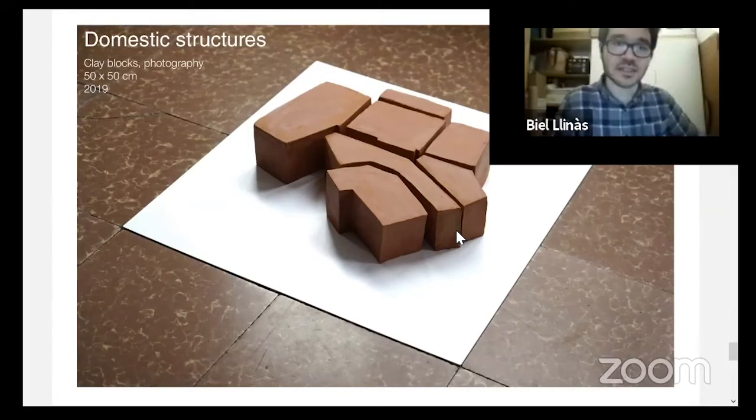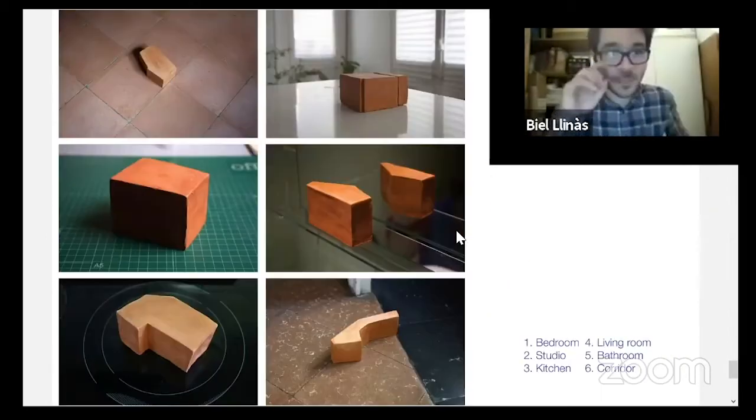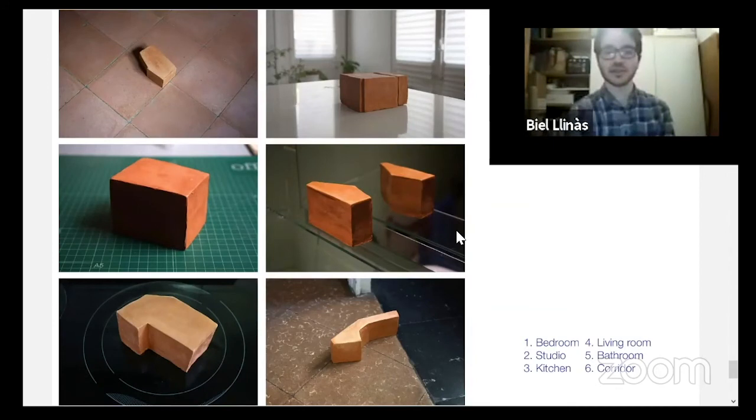And after that, once I had them finished, I decided to take them separately, one by one. I placed them in every of the different rooms. You can see the bedroom, the studio, the kitchen, the living room, the bathroom, and finally the corridor at the border of the kitchen here. This second part of the project was opening a dialogue between both the real space and this second representation or recreation of this space.